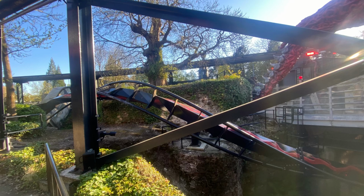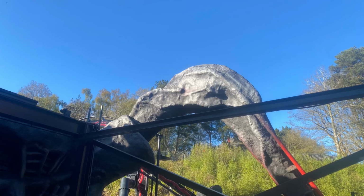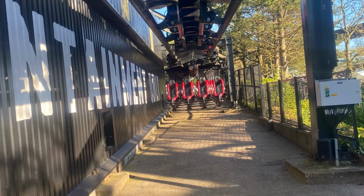After that, we went out into the brake run, where we got some nice views of the final inversion and a look down into the tunnel. Here's a look at the back of the station platform area, which is always nice to see, and also the please undo your seatbelt sign. Here's the tail of the station, which is always great to see, as obviously they did redesign that.